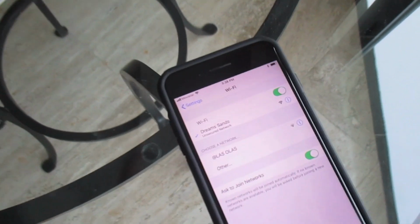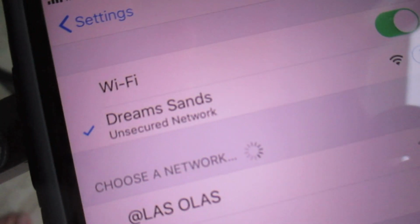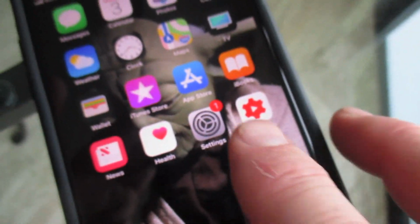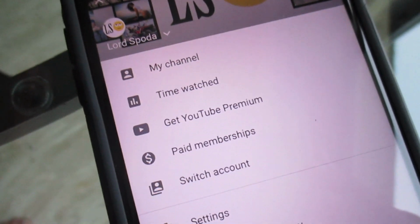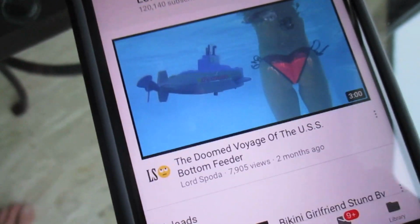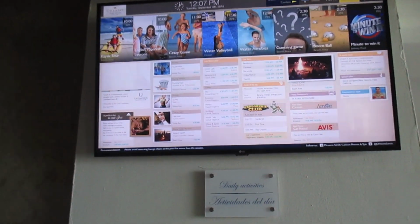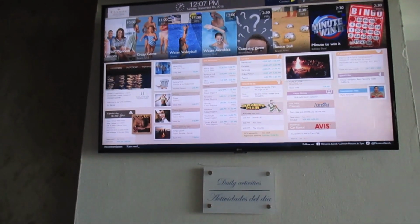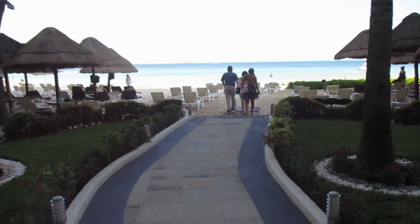I've seen in a lot of other reviews, people wondering if there's hot water. Yes, as you can see, there is plenty of hot water. A big question for a lot of people is Wi-Fi. They do have Wi-Fi and it is included. No, you do not pay extra for Wi-Fi. It's just part of the package. And as you can see, I'm on my phone there. It's very fast. Now you go downstairs, there are monitors that have the daily activities everywhere.